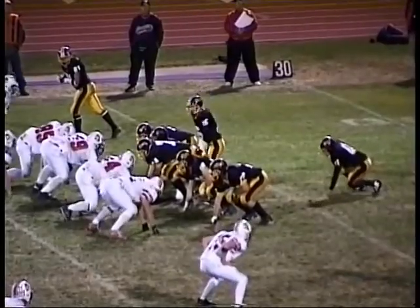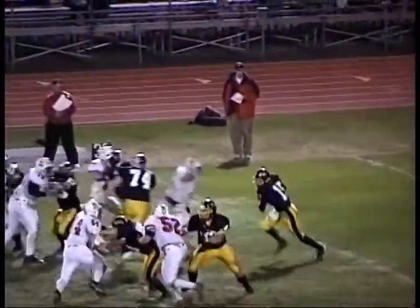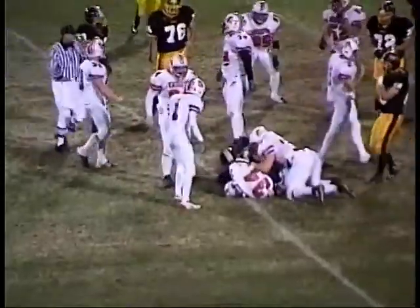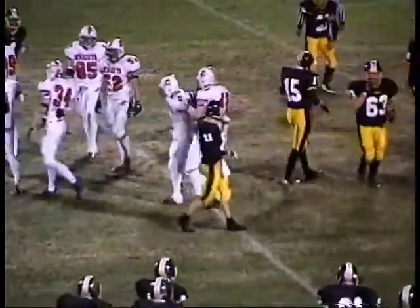Assumption has had a couple of long drives, but they've been penalized inside the red zone, and they've come away with nothing. This is a big play for the Assumption defense, and a big play for Bettendorf's offense. If they can convert this, they're back in control.